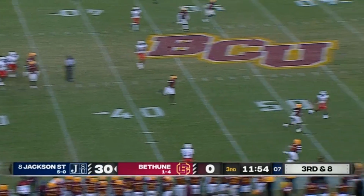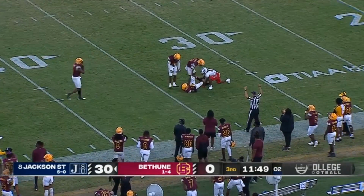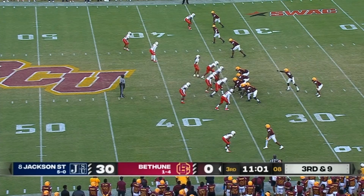Sanders buying some time. Steps up. Heaves it way downfield and overthrew his receiver by 10 or 15 yards. And Ratliff comes up with the interception.